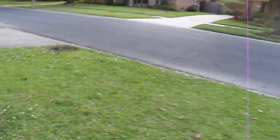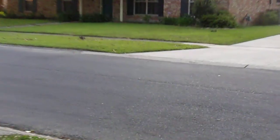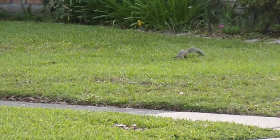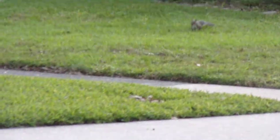Oh, look at that. There's actually two squirrels going by. There's one right there, and there's the other. Wow. There's actually squirrels on somebody's yard. That is really cool.